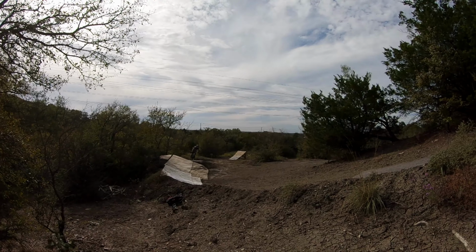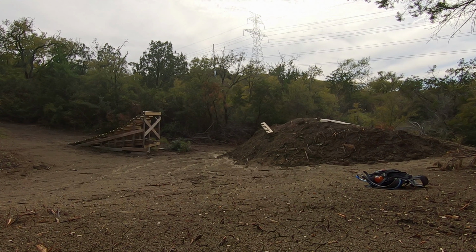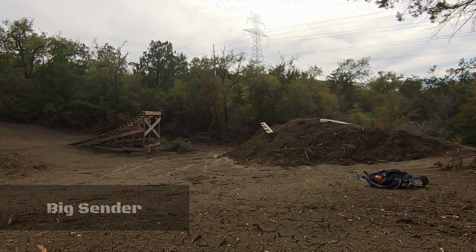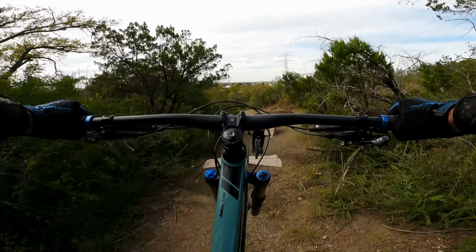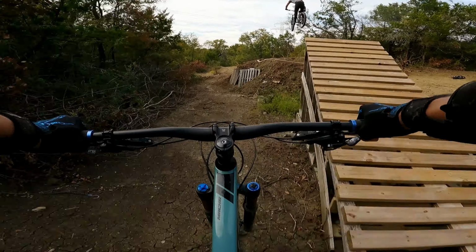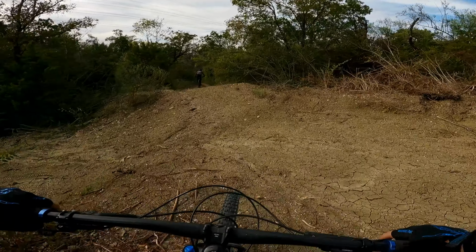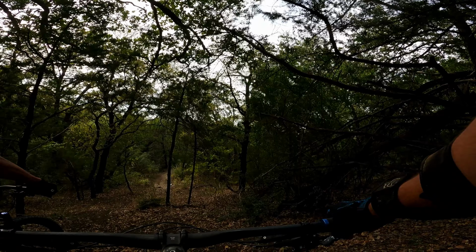So after the big ass drop, there's still one more new thing to check out, and that is the Big Cedar, which is about a 30 foot gap jump that will send you flying. And boy, is it intimidating to look at. But luckily for me, I ran into a fellow shredder named Randy, who was willing to tow me into this massive jump. And boy, was it a fun one. I'll send it.